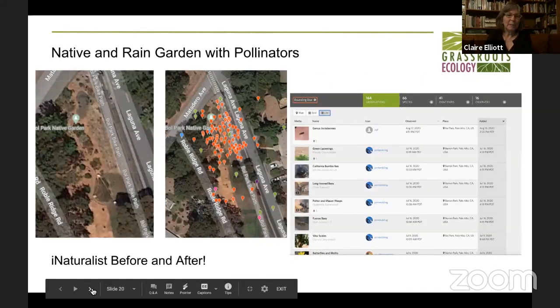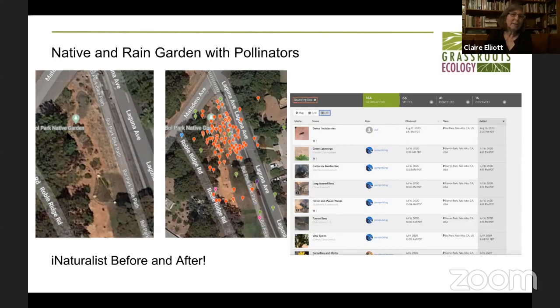And I thought this was fun to see. I don't know how many of you have used iNaturalist, but it's a really cool tool to use for exploring an area, if not for adding your own observations. And as you can see, this is a picture of the observations made by 2018. And then after 2018, a number of them were made by one person who was particularly interested in pollinators.